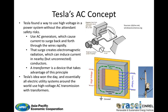Despite Edison's best attempts to discredit the AC technology, including using high-voltage AC power to brutally electrocute an elephant at a public demonstration, Tesla won, as you can see by stepping outside and looking at a transformer on nearly every utility pole in the world.